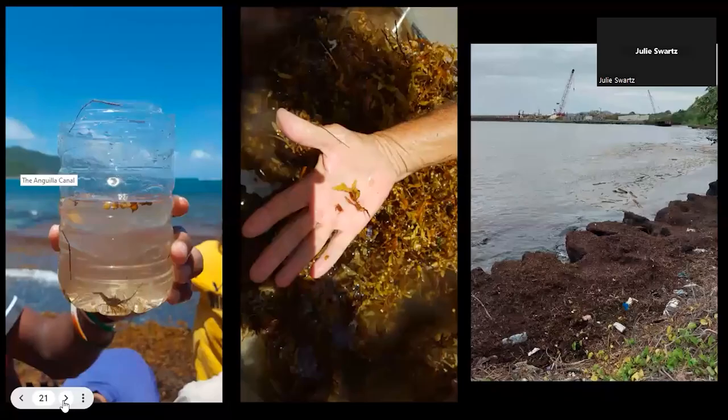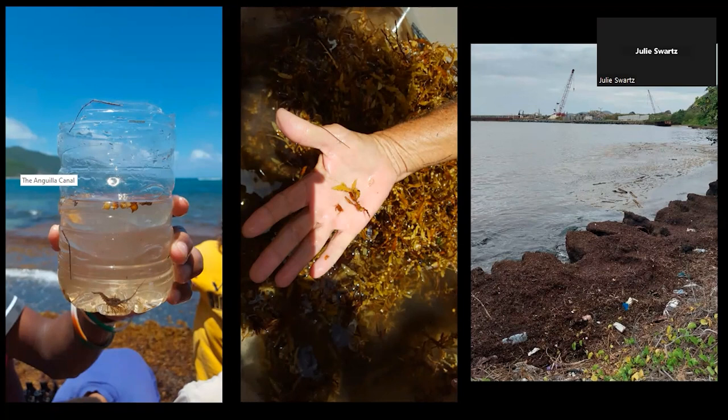Okay, next. These are some of the creatures. So in the middle is a little crab that we found out there. Inside of the plastic water bottle is what we believe to be St. Martin lobsters. I did not collect him on Monday. We collected him about a month and a half ago when it was much lighter. And kids don't think I'm quite as crazy when I say, hey, let's go wade out in this seaweed and see if we can find anything living.